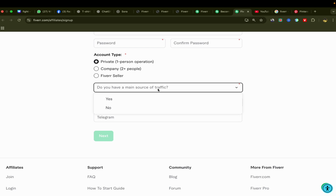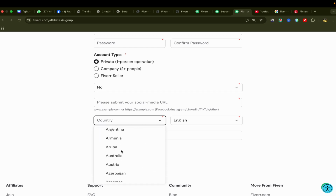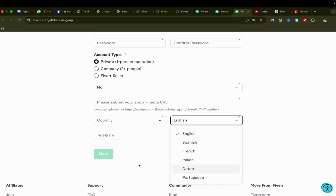Scroll down. Do you have a main source of traffic? If you have a website or a blog, you can say yes. If you don't have, you can say no. And here, please submit your social media URL. You guys can put here your Facebook profile link, your Instagram profile link, your TikTok profile link, Pinterest profile link, any link here. Okay, and click on country and search for your country from here. You guys can start this business from anywhere: United States, Canada, United Kingdom, Australia, Germany, and so on. Choose your language from here.